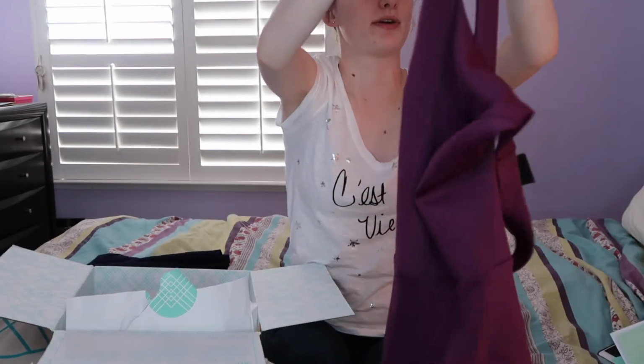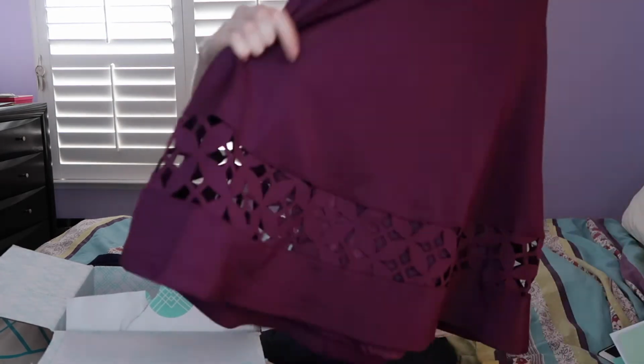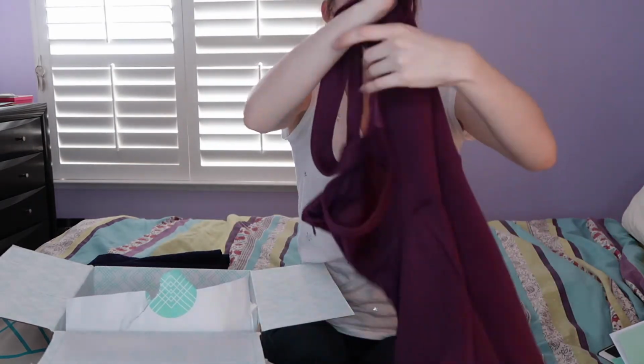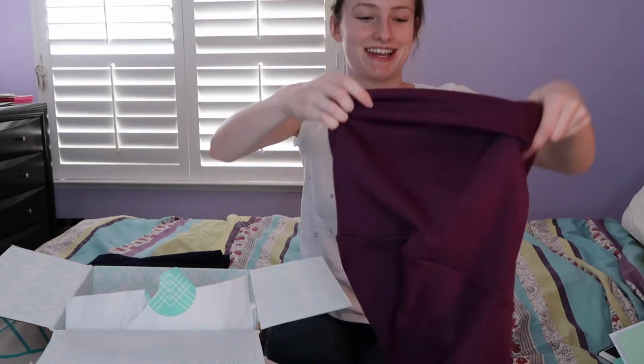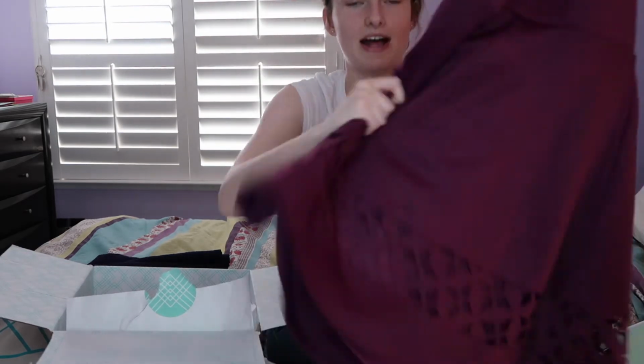Next is this really pretty purple colored dress, and it has these cute little cutouts on the bottom. This is really cute, and I really like how the material feels. It almost feels a little spongy. It's really soft and I think it'll be flattering on, so I will have to try it on and see how it fits.